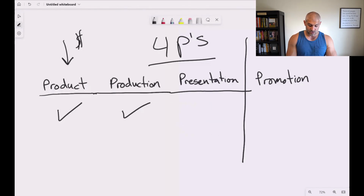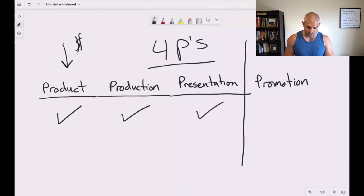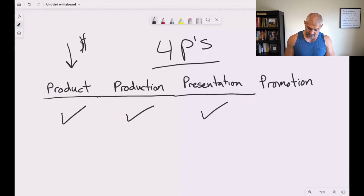Great product. So then we have to find a good manufacturer, and we negotiate prices. We come to a good agreement. We're both going to make money. Now the presentation is easy because we have a great product. There's things we can highlight, and we're going to get somebody to do that for us. So we're going to be able to outsource that. So now that the presentation is done, that's going to lead us to the promotion, right?